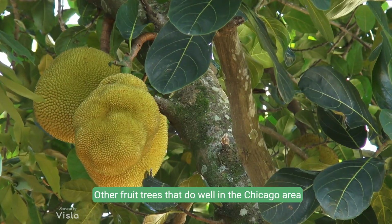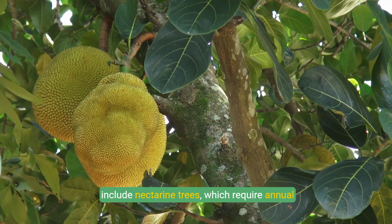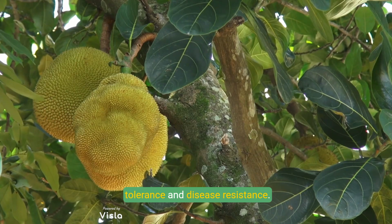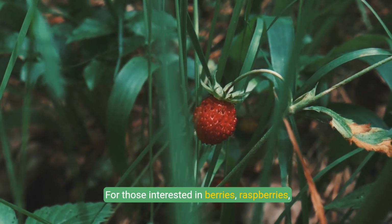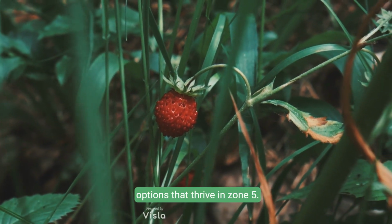Other fruit trees that do well in the Chicago area include nectarine trees, which require annual pruning, and persimmon trees, known for their cold tolerance and disease resistance. For those interested in berries, raspberries, blackberries, and currants are all low-maintenance options that thrive in Zone 5.